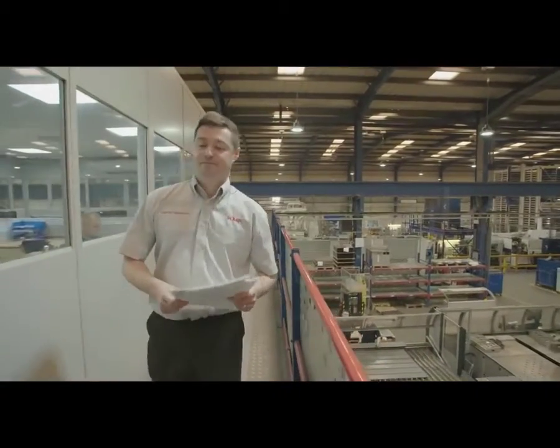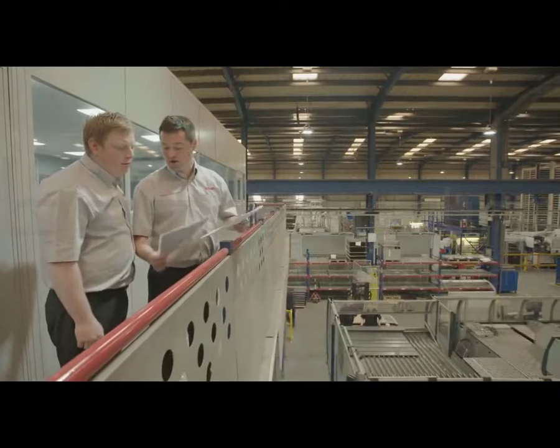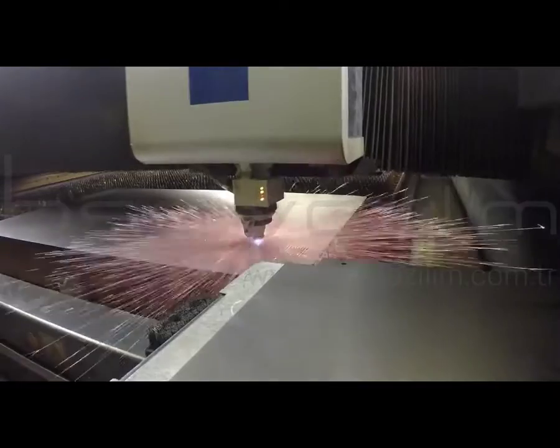My name's Stephen Gardner. I've worked at KMF for 15 years and I'm the programming manager. My role entails controlling the Radan software, programming all of the CNC machines and doing verification for all programs and developments. Cutting technologies are punches, punch laser combination machines, and we have a laser cutting cell. Also we do plasma cutting and guillotine cutting.